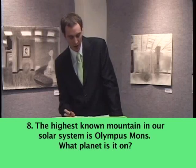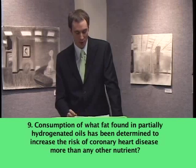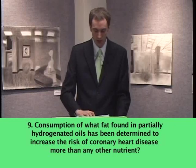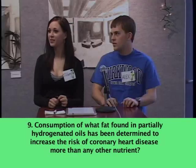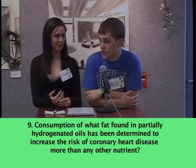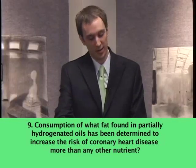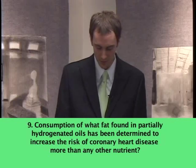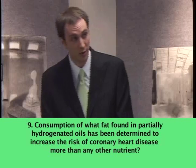All right, question 9, Student Leadership Council. Consumption of what fat found in partially hydrogenated oils has been determined to increase the risk of coronary heart disease more than any other nutrient? And we need the answer. Grease. Grease? Actually, we're looking for trans fat. Trans fat is determined to be the most risky oil to cause coronary heart disease.